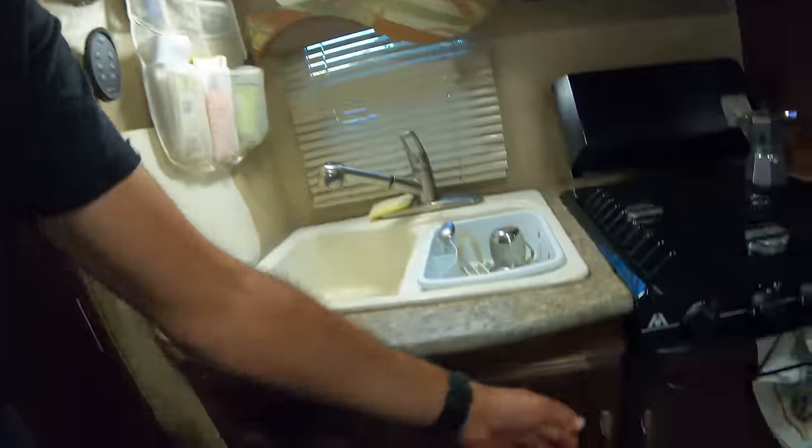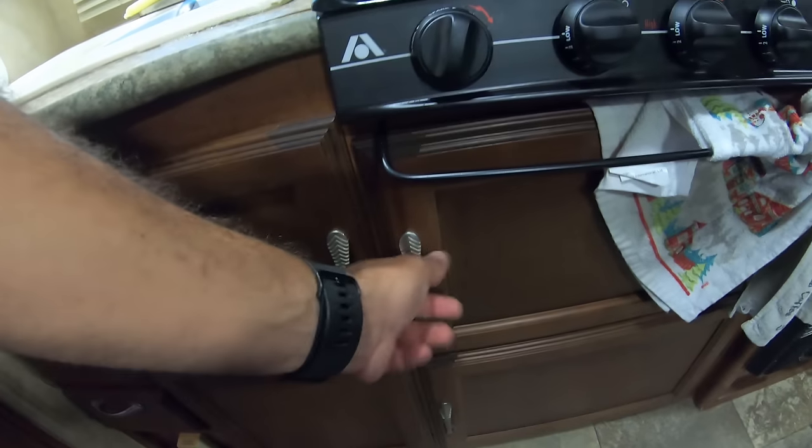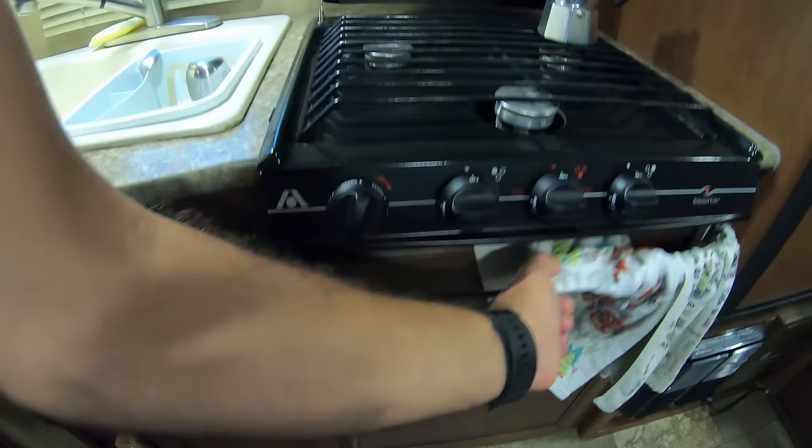Hello, Robert. Trash can. Because I'm tired. I've been touring Mackinac Island all day, so that's where I am in real time. I added that. And down here, I have all kinds of junk and some cleaning supplies and stuff like that. Pots and pans. More cleaning stuff and other supplies.